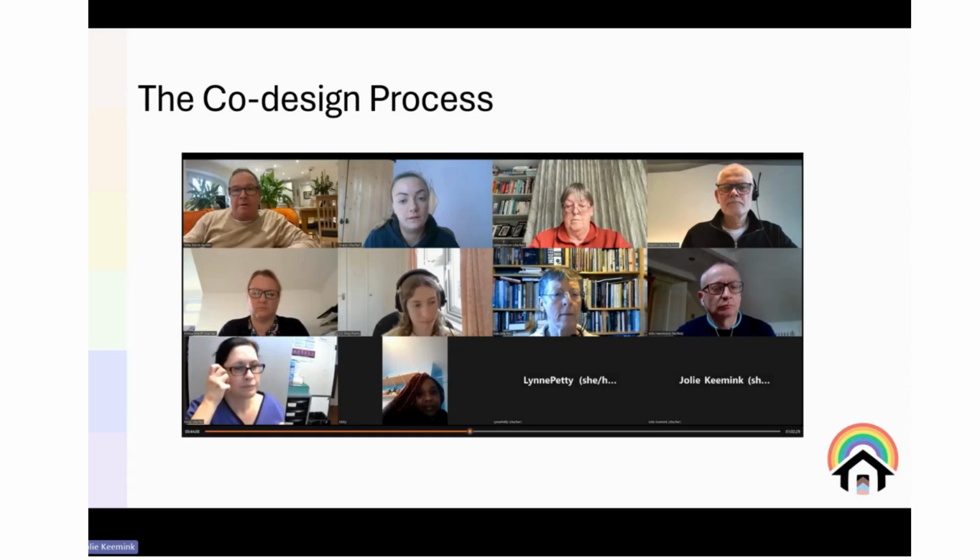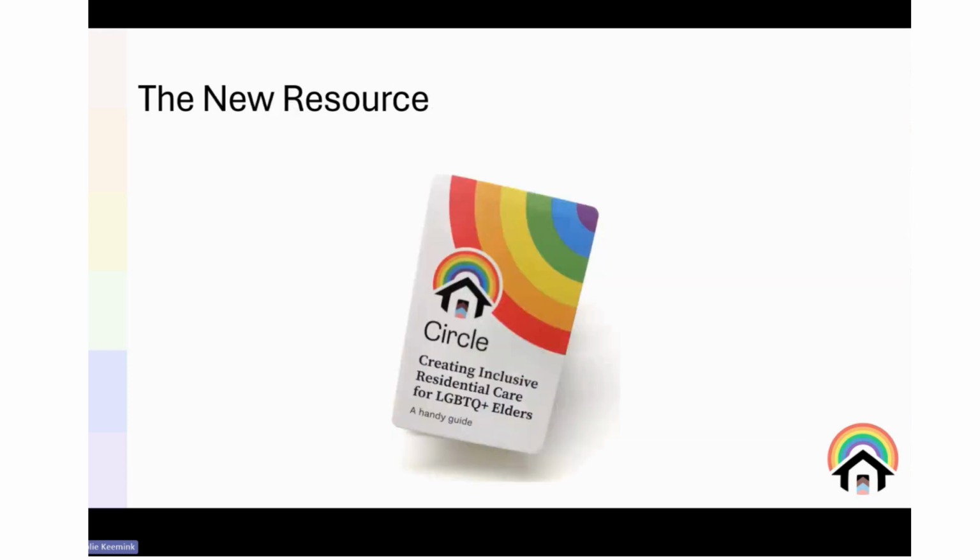And then the end product, the new resource: we're very proud to present the Circle Care Home Guide. This is what the front cover looks like. This resource is really targeted at care homes, but we think it can also be informative for people working in care settings that are similar to care homes or any type of care setting that works with older people. But it's very much specified to the care home context.